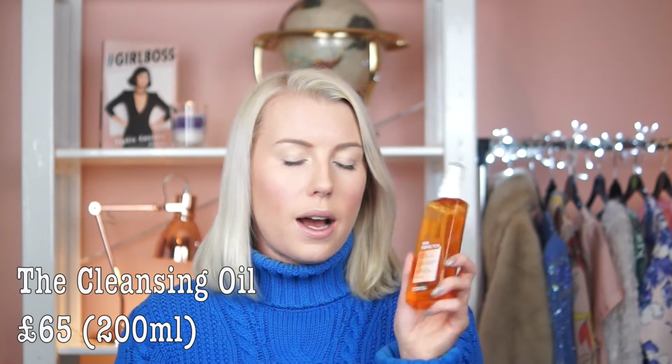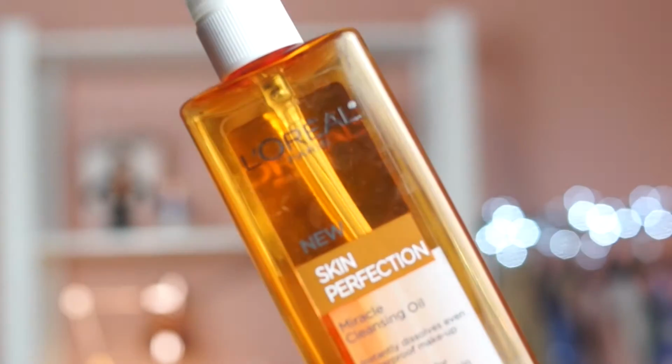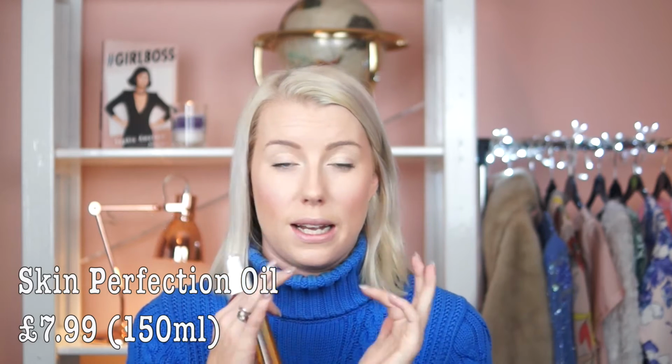Next is another Creme de la Mer, and it's the oil cleanser. I don't actually have it anymore. I used mine up ages ago, but instead I've been using the L'Oreal Skin Perfecting Oil. As you can see, this one's almost empty. I've gone through about 3. I totally love them. You only need maybe 1 pump into your hand. It doesn't take very much, but I rub it all over my whole face. It's amazing at taking off makeup.